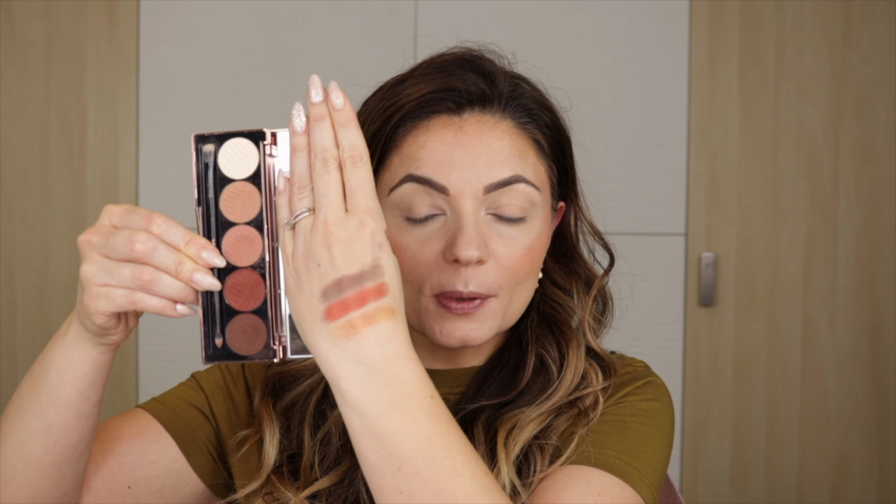So to go along with those shimmers, I'm just going to take out my Dose of Colors Baked Brown set. I use this one a lot. Let me see if I can not blind you. I use this one a lot when I just need to add some easy to use neutrals to a look. So I think that this will be a perfect pairing.